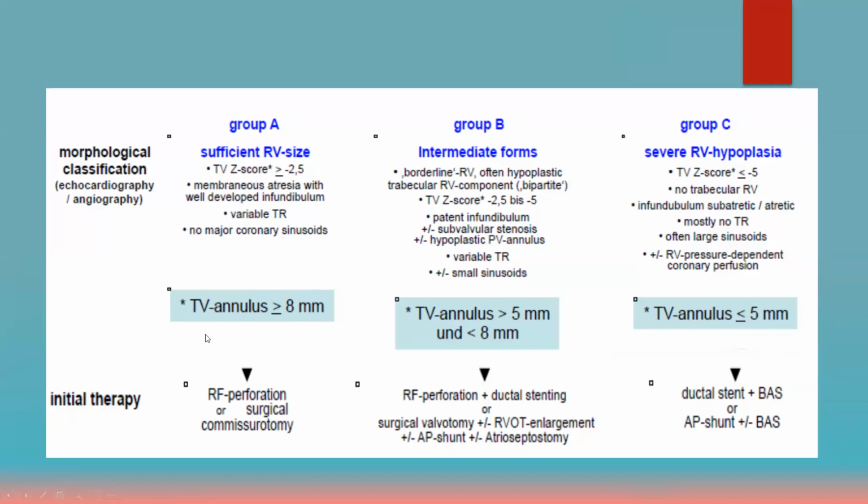or tricuspid valve annulus index to normal more than 70%. These patients usually go for radiofrequency perforation, and rarely these days need a surgical commissurotomy as before. They may need to stay on prostaglandin for a while post-op, till the RV recovers. But most of these patients go without any further neonatal intervention.